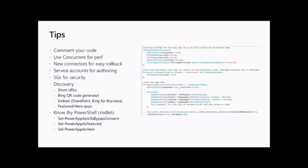Okay, hang on a second. You just showed launching. Okay, so here, let me go switch that for you.